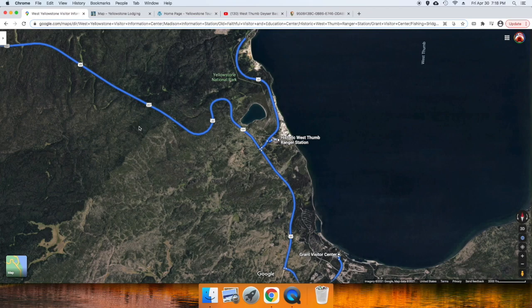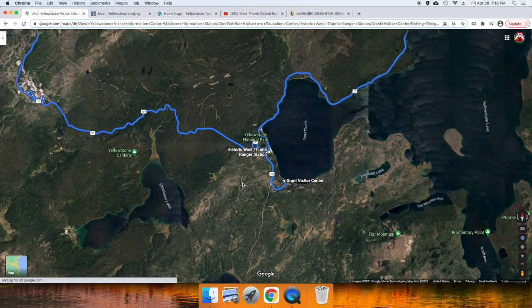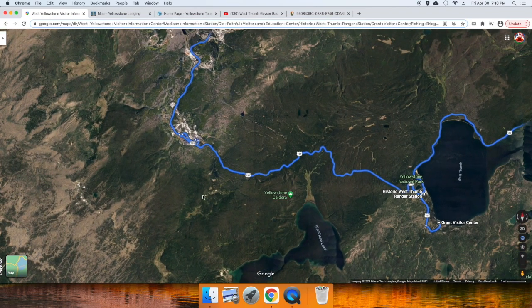This is one of my least favorite information centers in the entire park. It's a very small building manned by rangers. They do have a ranger program here as well, and there are also souvenirs available that you can buy.